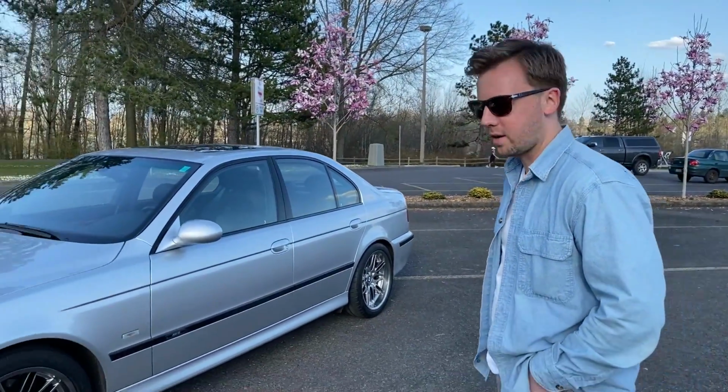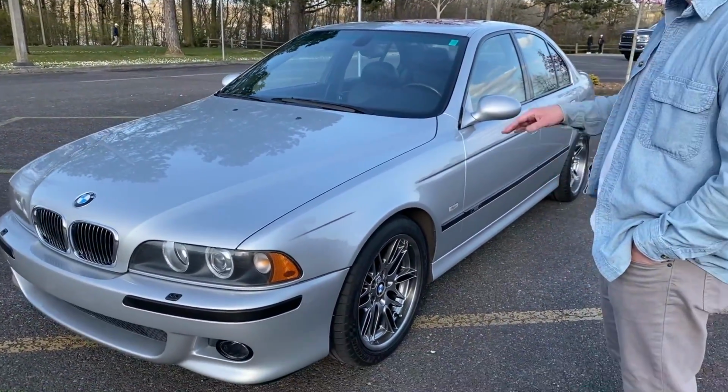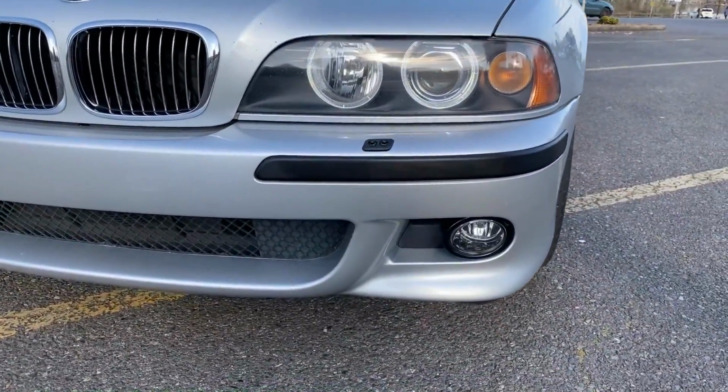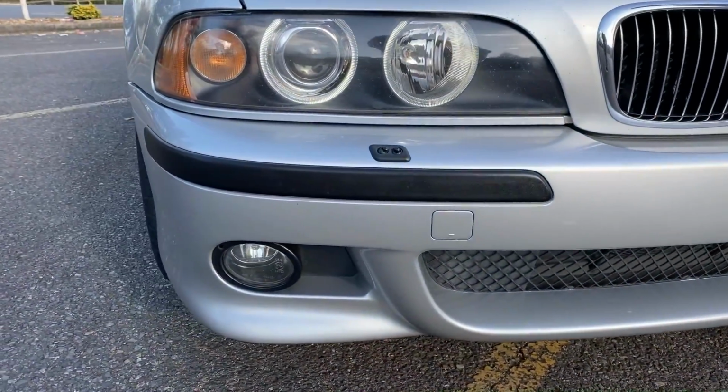We're just going to do a walk around here. I'll point out a few things about the vehicle. All original paint, except for the bumper, has been replaced. The bumper came into contact with an all tread on the freeway. We've got paperwork for the bumper replacement, so it was resprayed as well.